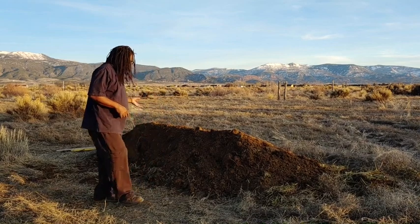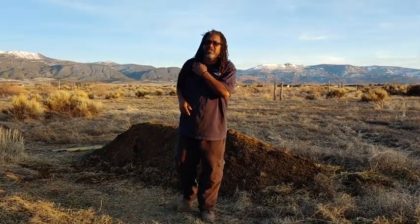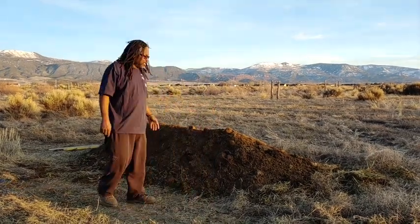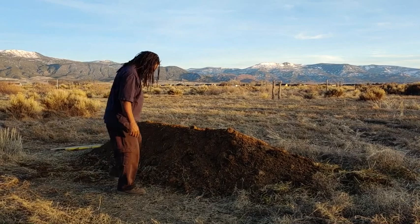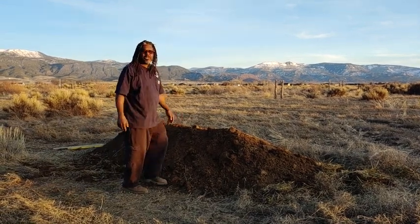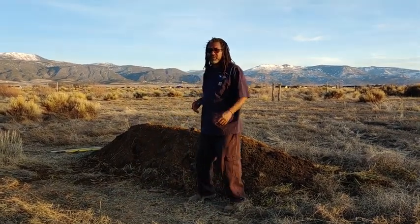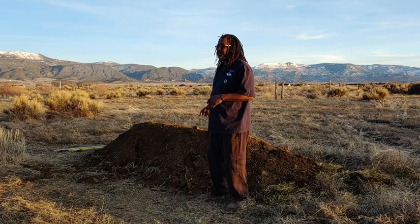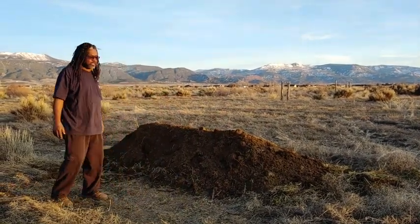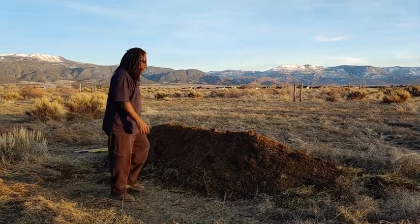So sheep manure in your garden has a lot of phosphorus, potassium, no nitrogen, won't burn. Most animal compost heats up on you. Chicken manure goes hot real quick, and it'll burn your plants. So sheep won't heat up on you and burn your plants, but it will enrich your soil and put nutrients down there that the plants really love.